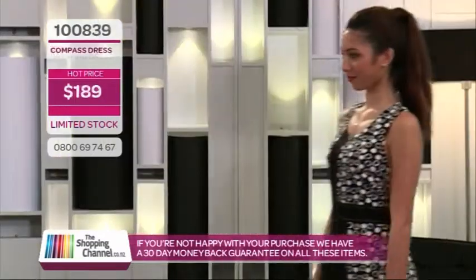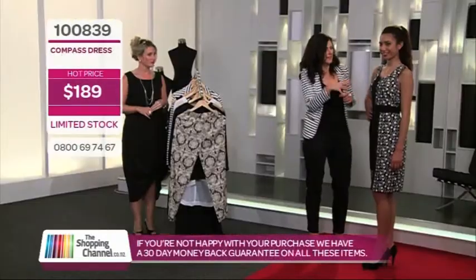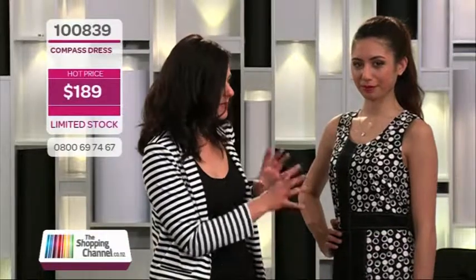This is a bit more dressy. This is backed by popular demand as well. The compass dress, which is based on these international runway trends we're seeing where we've got panels of different black and white graphics. So it's very playful and very strong, designed to really flatter your figure.